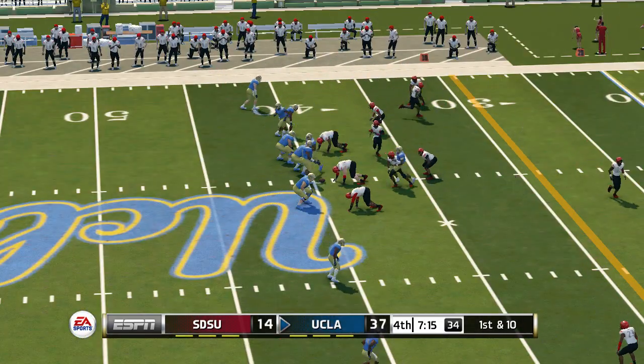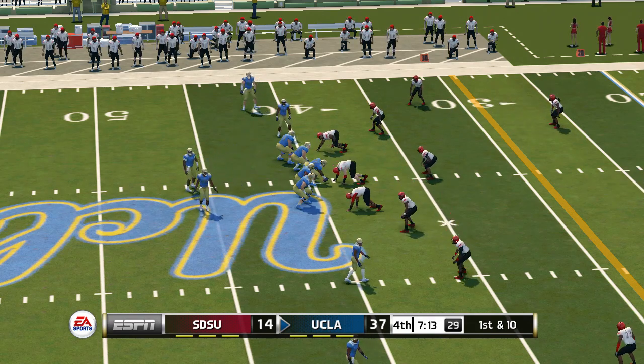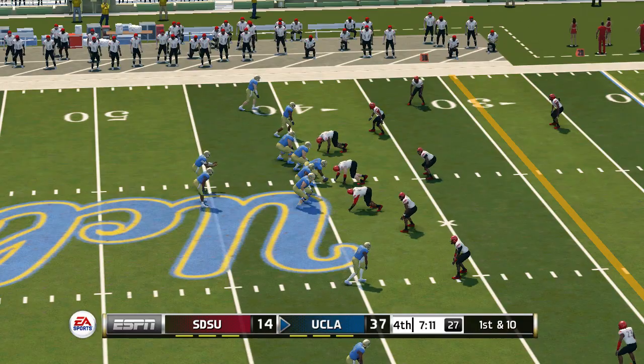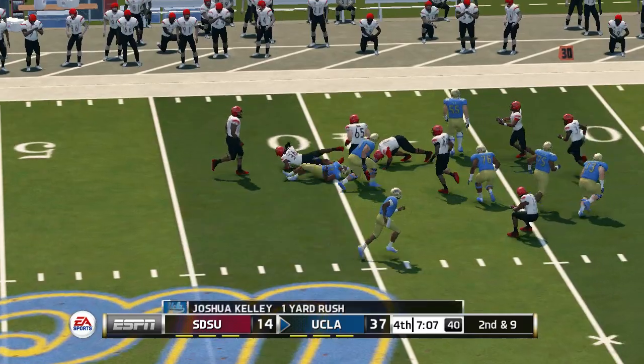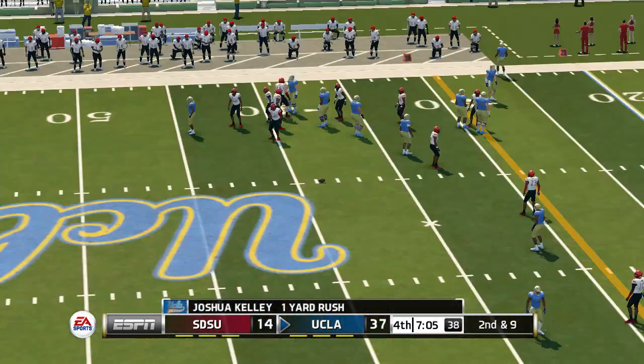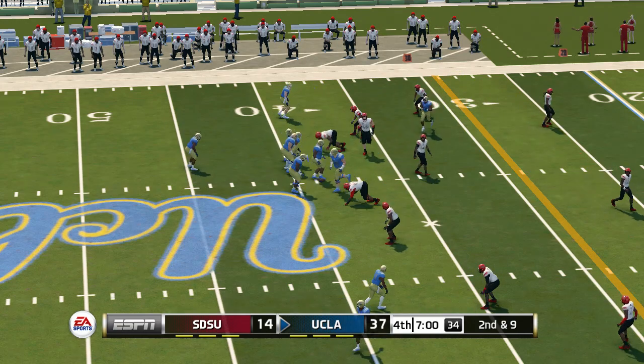That makes it first and 10. They give to the tailback. He makes it out to maybe the 39-yard line. And he gets a yard on the run. One yard. That brings up second and 9.